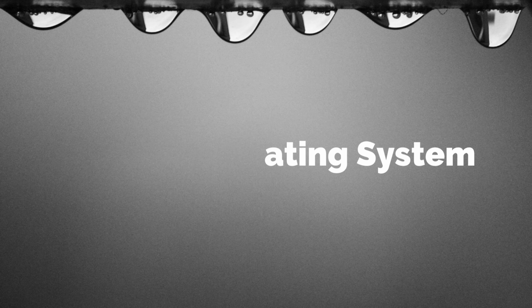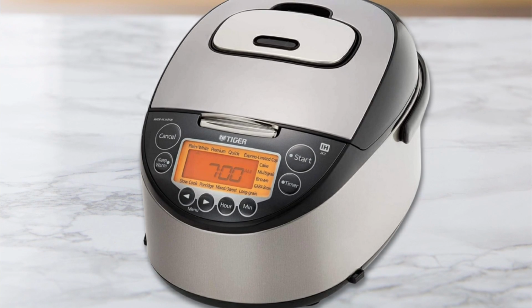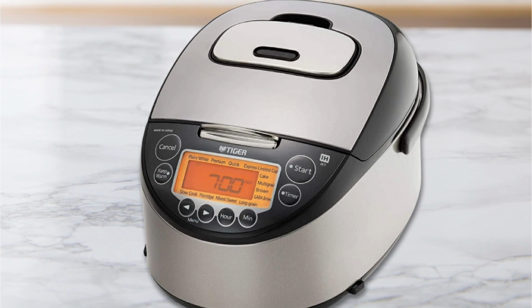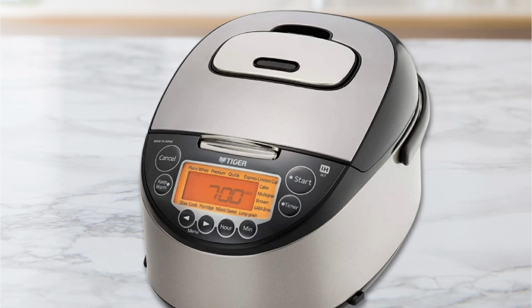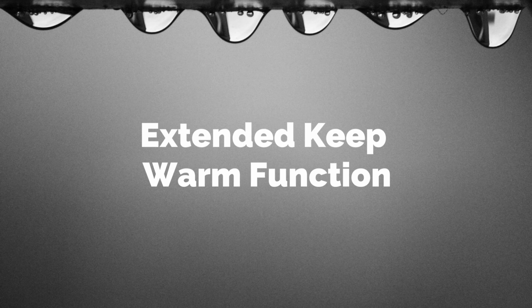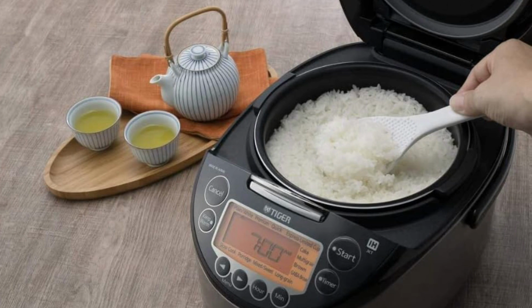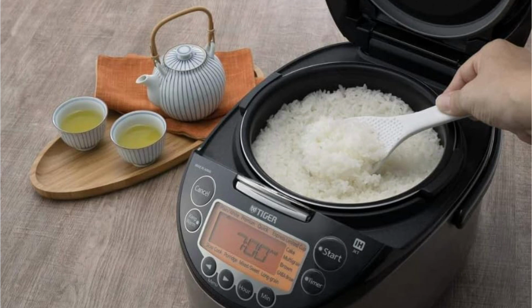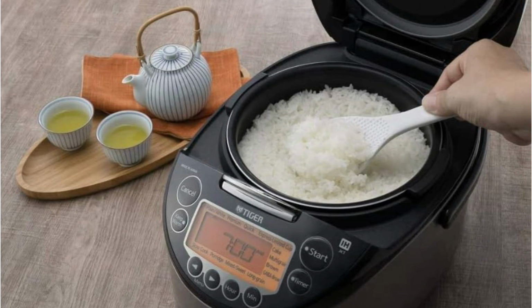Induction heating system. The induction heating system in the Tiger JKTD 10U ensures even heat distribution for perfectly cooked rice every time. This advanced heating technology outperforms traditional rice cookers. Extended keep warm function. One of the standout features is the extended keep warm function. This allows the rice to stay warm and fresh for up to 24 hours without compromising quality. It's perfect for busy households or entertaining.